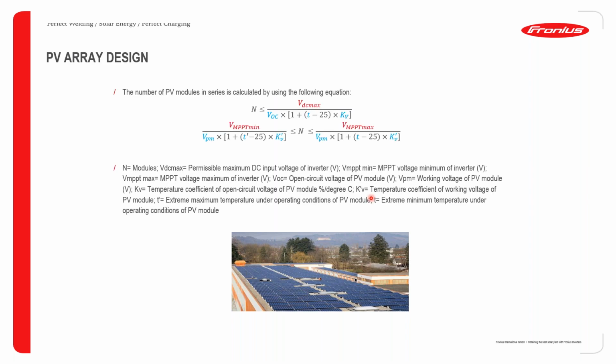Okay, moving on, we will now discuss your PV array design equation. With this equation that I am showing you on the screen, you can determine how many modules you need to have in series, in order to make sure that you don't exceed any parameters in your system, such as exceeding the voltage capability of the inverter on the DC side. It's a very simple equation, but basically the main factor over here is N, which is the amount of PV modules. Then we're going to look at these 2 variables over here.